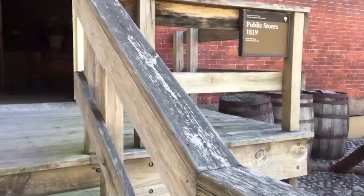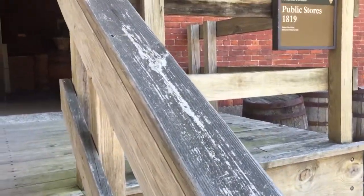Okay, so now we are going to head out around to the next stop. Public Stores, 1819, the Salem Maritime National Historic Site.